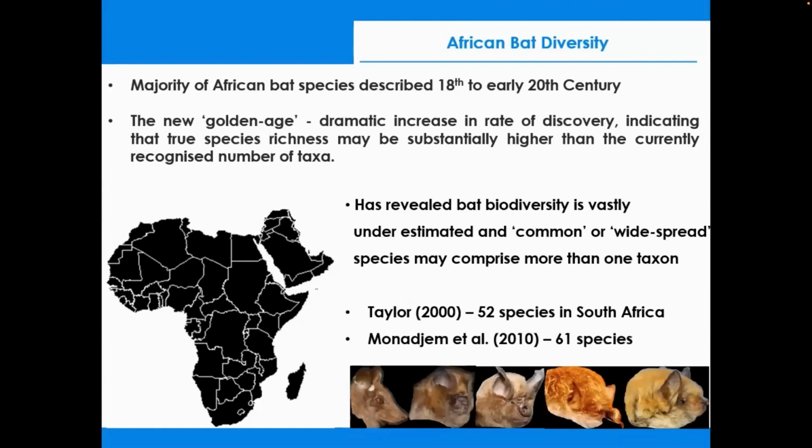In the context of South African bats, Taylor 2000 reported 52 species. However, with the help of systematic studies employing DNA sequence data analyses, several widespread species have since been split, leading to an increase to 61 recognized South African species as detailed in Monaghan et al. 2010. Currently, the estimate sits at 66 species for the country.